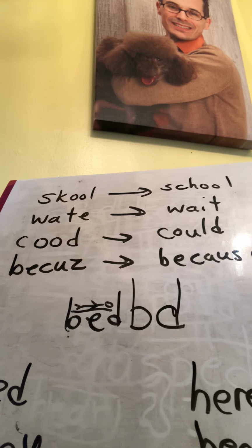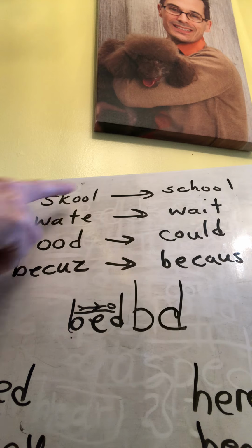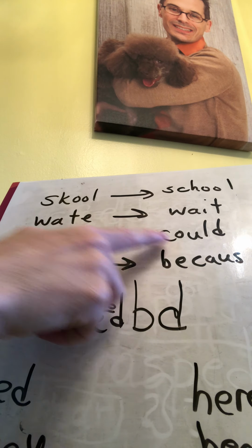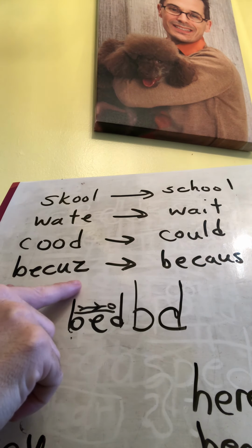For example, I see a lot in children's writing that children spell school this way instead of the correct way, or wait this way instead of the correct way, or could this way instead of the correct way, or even because this way instead of the correct way. And we need to think about ways that we can move from sounding out words, which is okay, but beginning to learn how to spell these snap words the correct way.